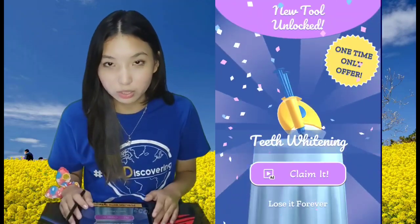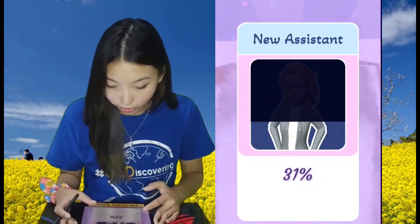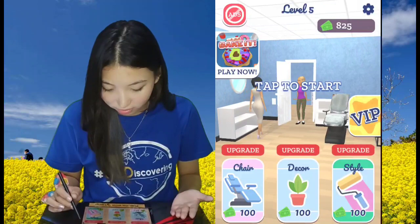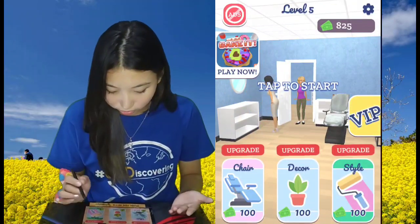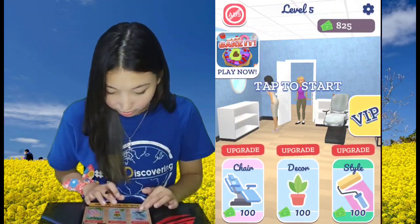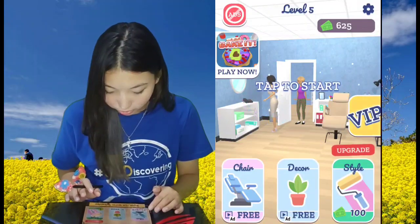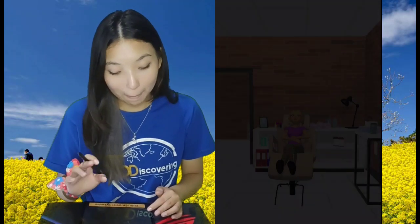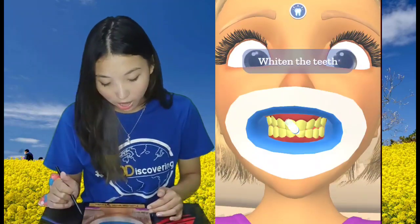Of course, everybody wants to become an MUA, right? Why not? Where's my assistant? There you go. There she is. Chair, decor, style. Now, that's better. Much better for the closing of this game.